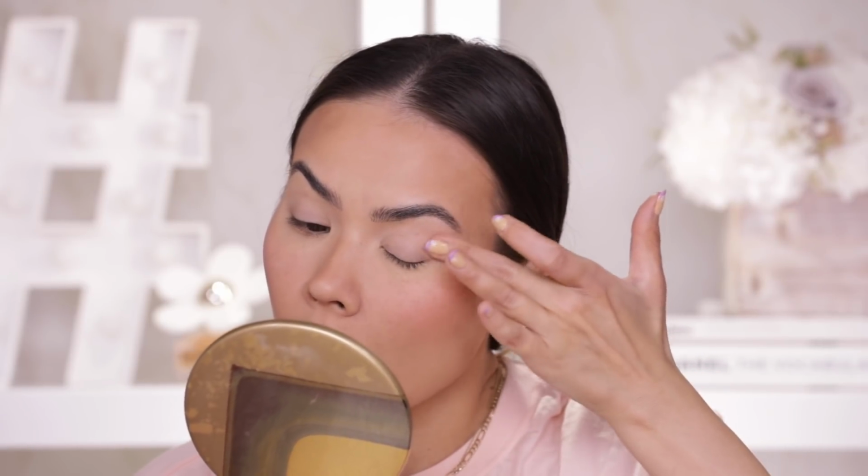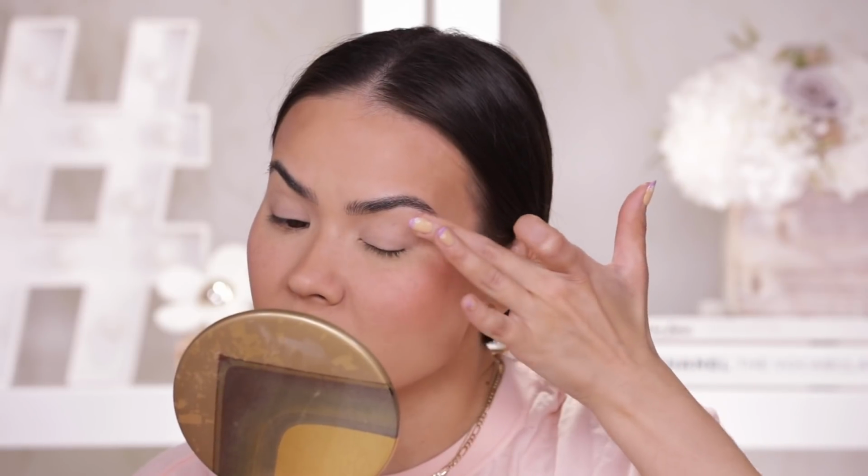So for that reason, I've been liking it a lot ever since I recently discovered it. And I've been reaching for it nonstop since then. Is it as grippy or as eyeshadow enhancing as my Fenty Beauty primer? No, it's not. But it's different in the sense that it's actually texture perfecting. And for me, with textured lids, this is a plus.